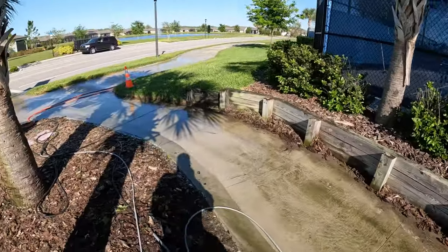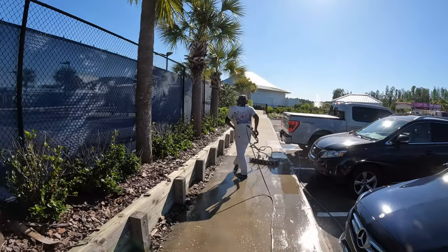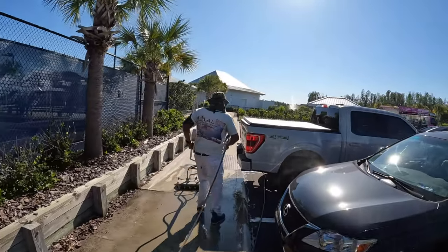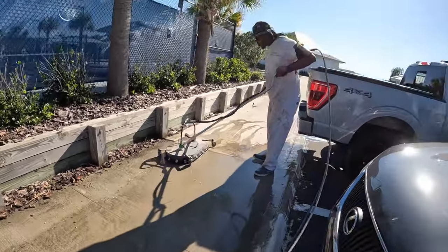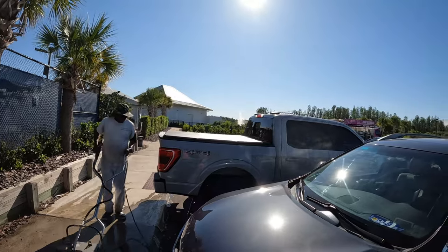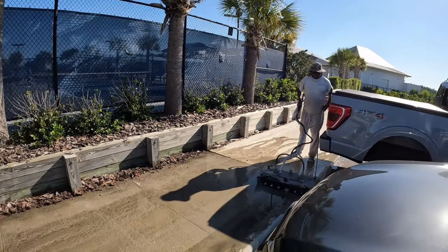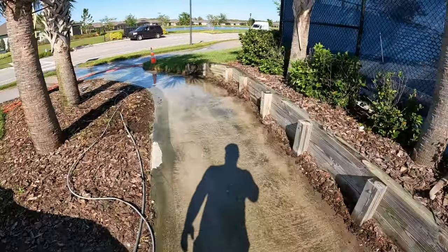All right, you guys, we're in the back. We just hooked up by the pool area. We're gonna clean this sidewalk here. Dujuan's knocking it out with the 12. We didn't wanna put both surface cleaners on it right now because the flow is not that great. Just the one machine is working out pretty good.